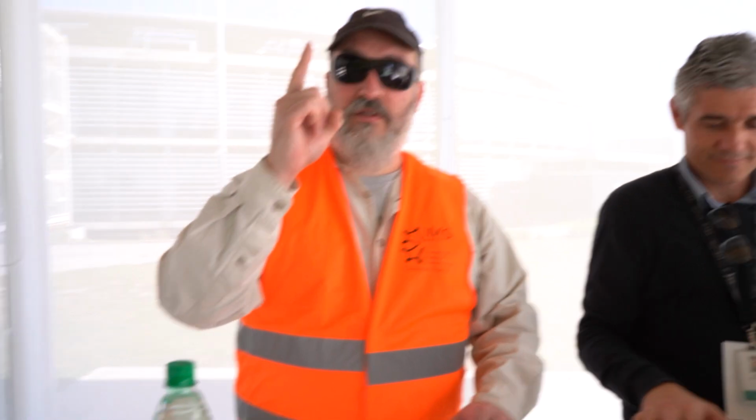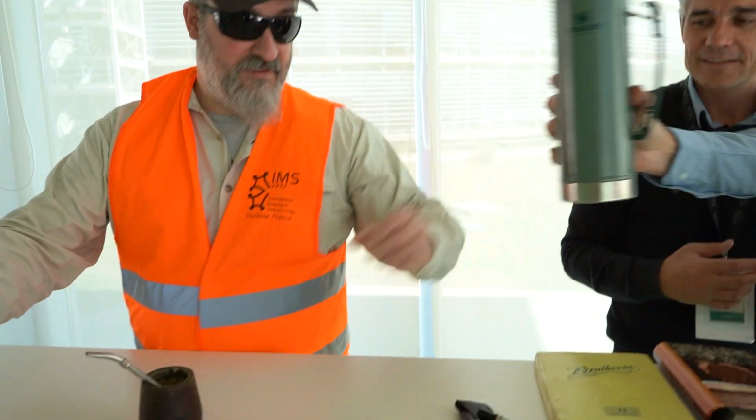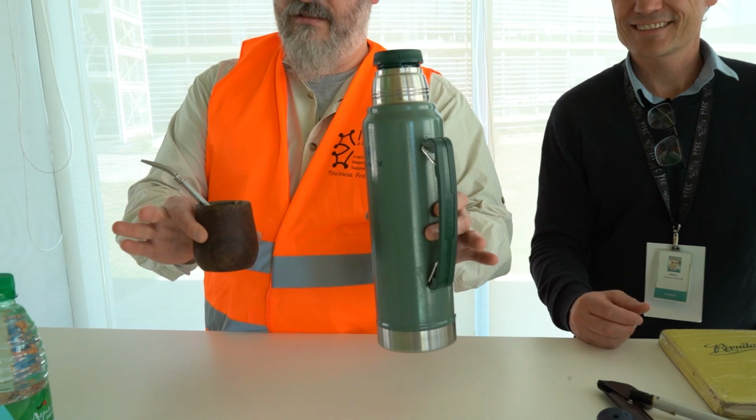And we need to mention one more special item, that we cannot go to the field without. And this is mud. A really important thing to survive in the field. You cannot survive in Argentina in the field without the mud.